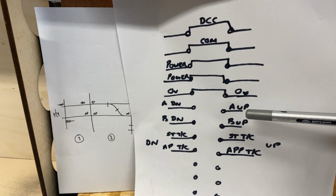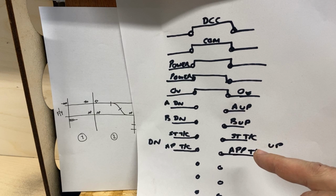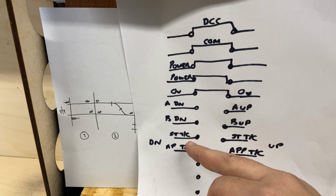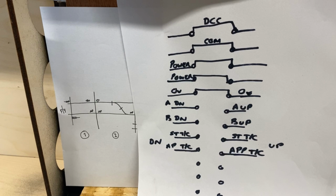And then here you can see the different types of tracks that are going to be on there. So you've got A up, B up, ST track circuit, and the approach track circuit on the up, and then you've got exactly the same down: A, B, your ST track circuit, and then your approach track circuit. So that's your stop track circuit, that's your approach track circuit, A and B for your up and your down line. So that gives you your indication back to your signals.